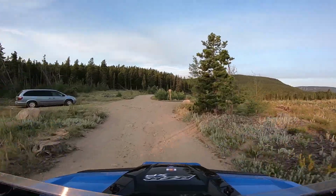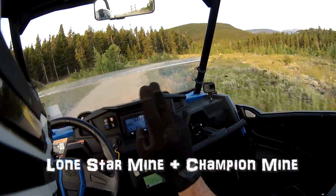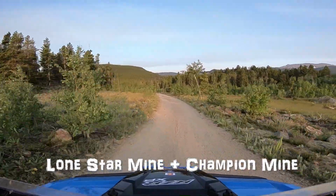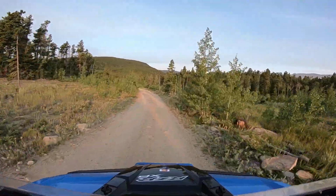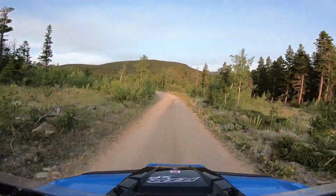What I've read is this trail isn't particularly difficult, but what's really cool about it is it has 2 mines that you can visit that have quite a few structures and all the different mining equipment. So it's really neat to be able to see that.